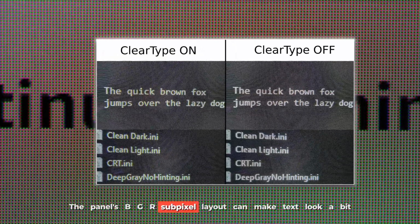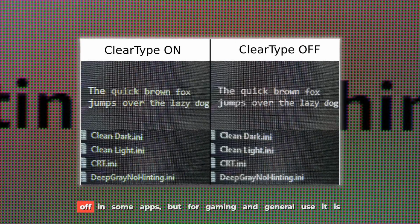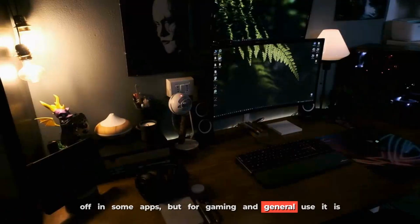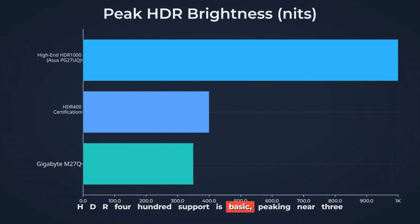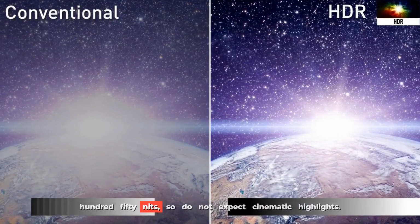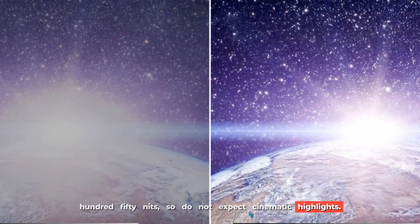The panel's BGR subpixel layout can make text look a bit off in some apps, but for gaming and general use it is rarely a deal breaker. HDR 400 support is basic, peaking near 350 nits, so do not expect cinematic highlights.